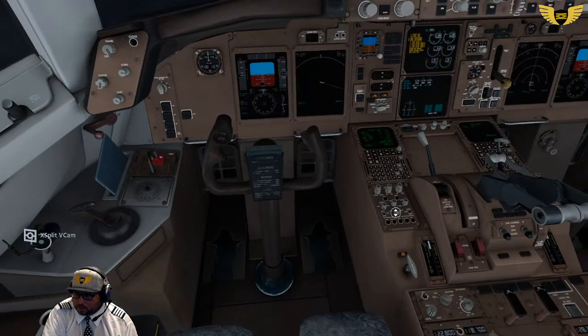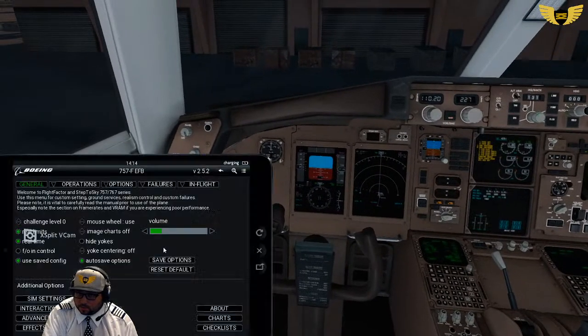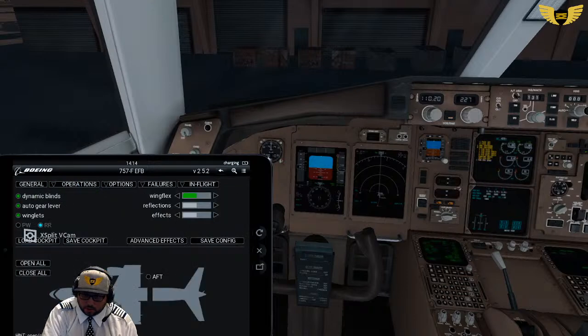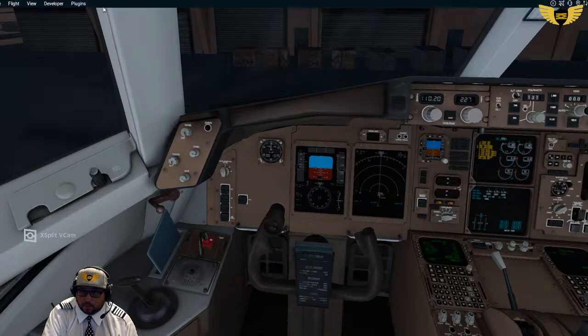Let's go and get this back to regular map. Bring this back up. We can get rid of some of our ground equipment: fuel truck, loader, stairs, chocks can go. Let's go to our airplane. We can close our doors. So that's all ready to go.